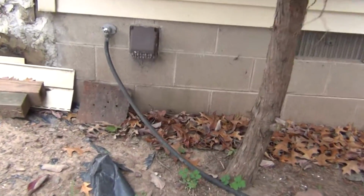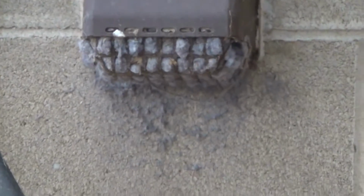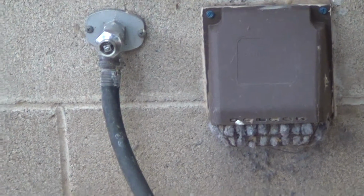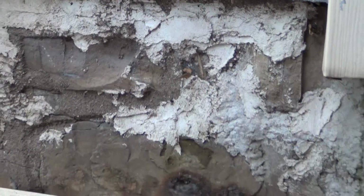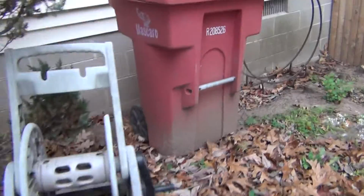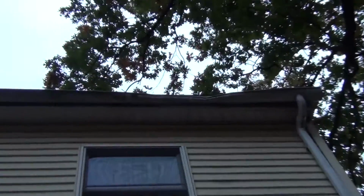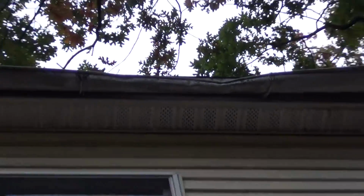Lint filter looks like it needs to be replaced. That's for the dryer. Do you see that? I don't know. It's completely full. And the spigot might be broken unless they take that off. See, there's no turn knob. Mortar work right here doesn't look so great. I don't know who patched that. Oh, that might be the piece of the missing gutter. And the fencing here, not too bad. Broken piece of gutter. Looks like the gutter needs a little bit of work right here.